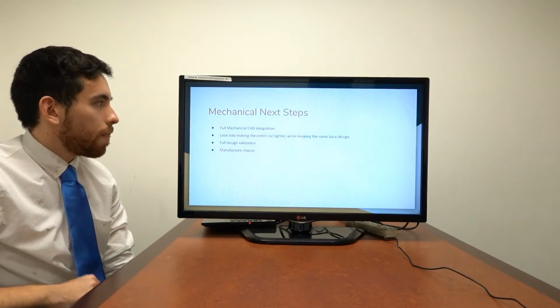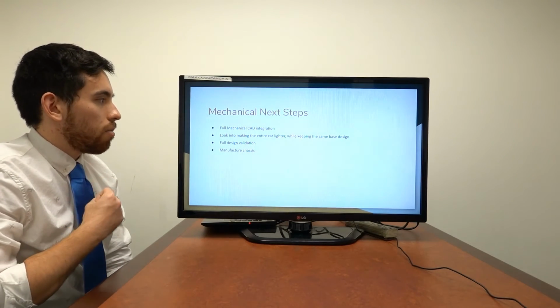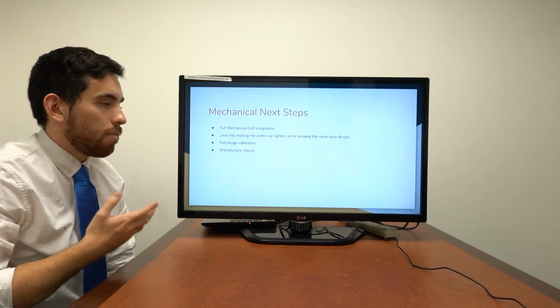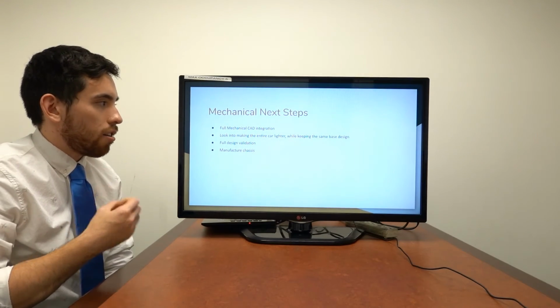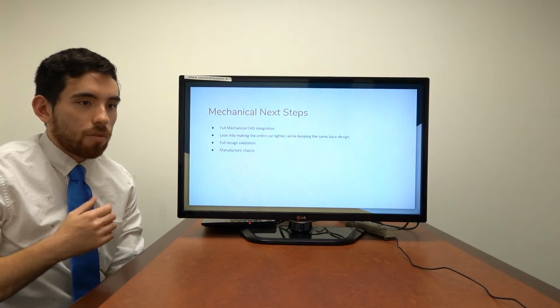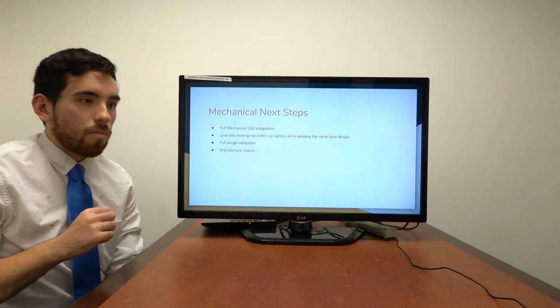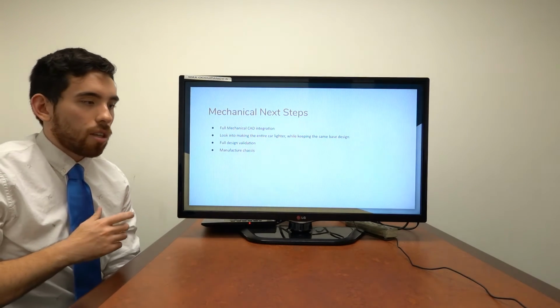Next slide, please. So for the mechanical next steps, again, moving into the next quarter, we're looking to accomplish full mechanical CAD integration. Next, we're going to be looking into making the entire car lighter while keeping the same base design. Originally our goal was to have the chassis be under 100 pounds because our last chassis that we built was super overbuilt and we don't want to make the same mistake again.